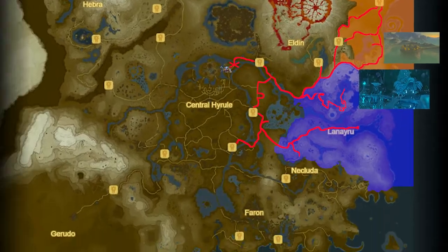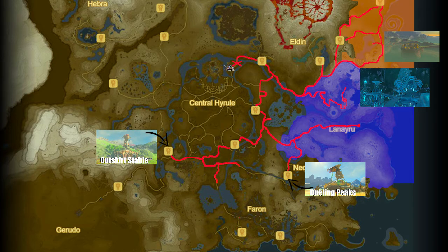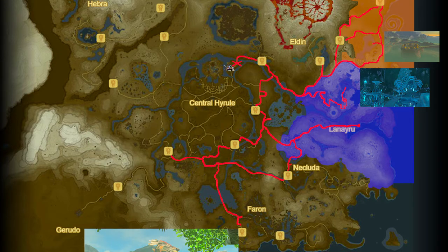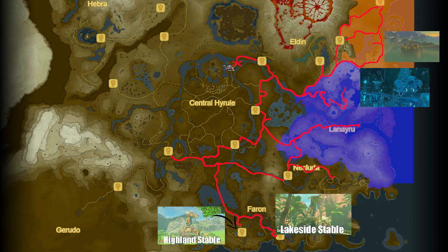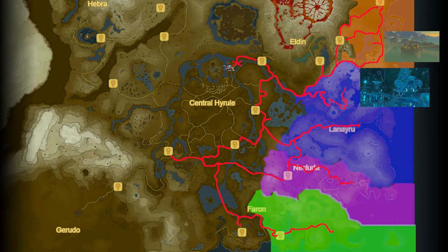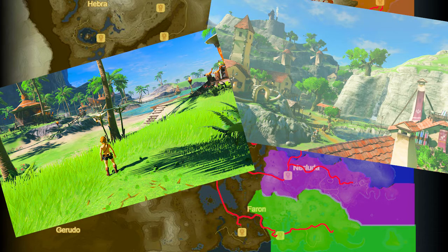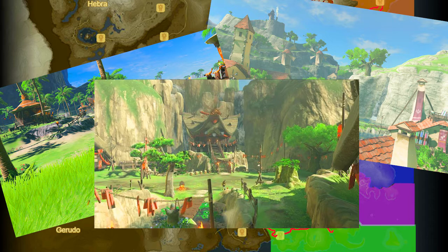While this is going on, the virus would make its way outwards from the Wetland stable, easily infecting the other connected horse stables, and eventually the regions that they're located in, as infections start to rapidly pop up in the Necluda and Faron regions, with hotspots like Hateno and Lurlin Village seeing many cases, while Kakariko Village remains hidden and pretty safe.